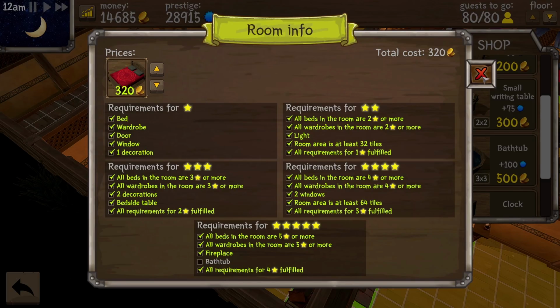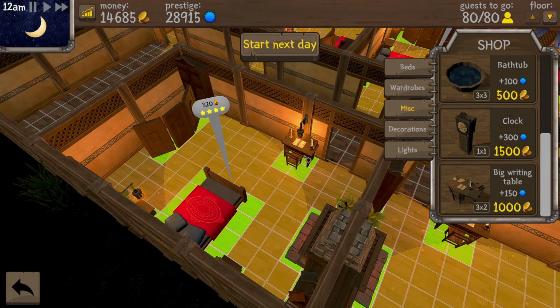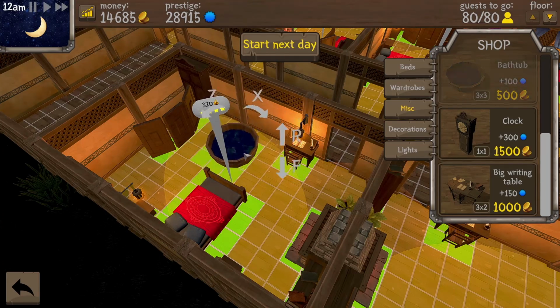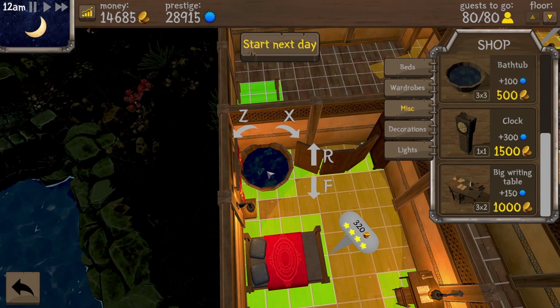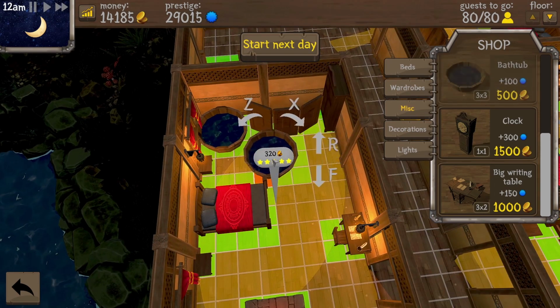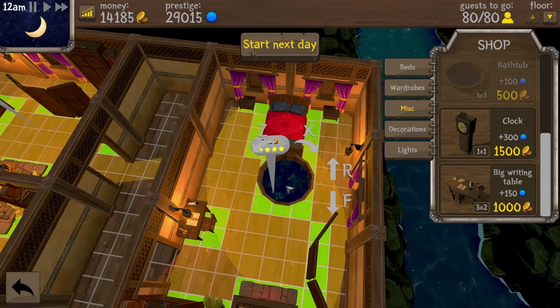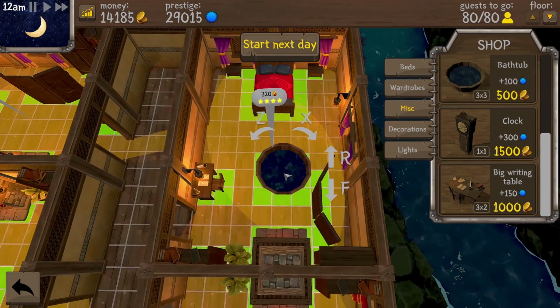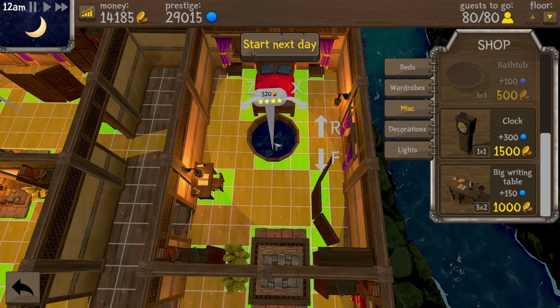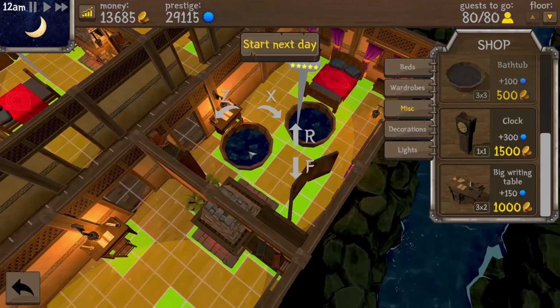So how about we pop a bathtub in? I mean, we could put a clock in and we could replace the little writing table with a big writing table because it's more exciting. But bathtubs first. Now, they are quite big. That one can go in the corner just there. We now have a 5-star room. This is wonderful stuff. Okay, this here is going to be in an awkward place. Do you know what? The bathtub can go at the end of the bed. There we go. Bathtub at the end of the bed.